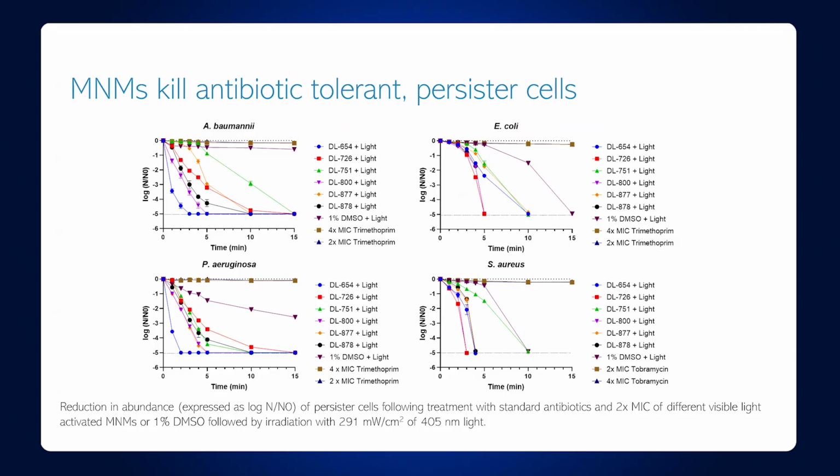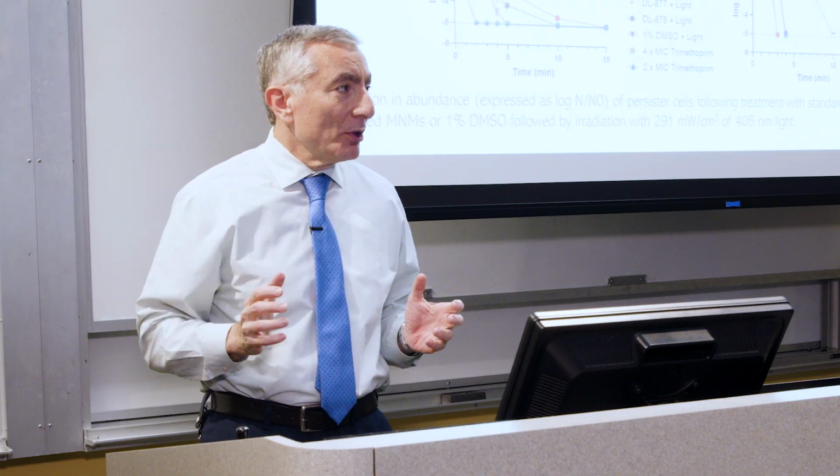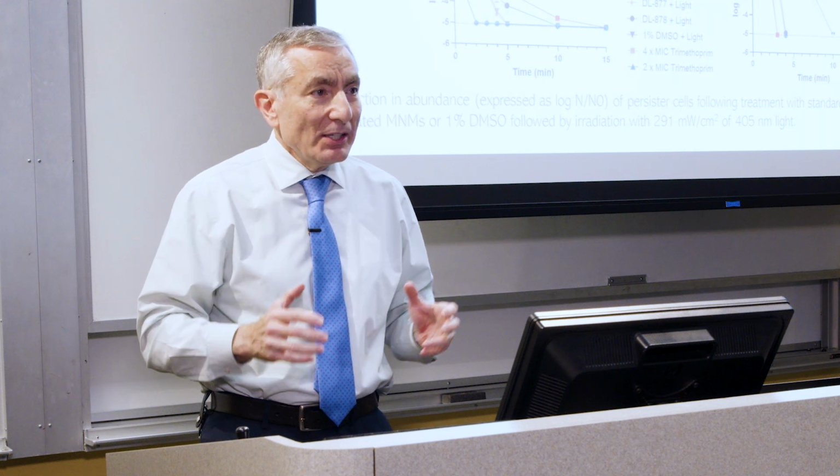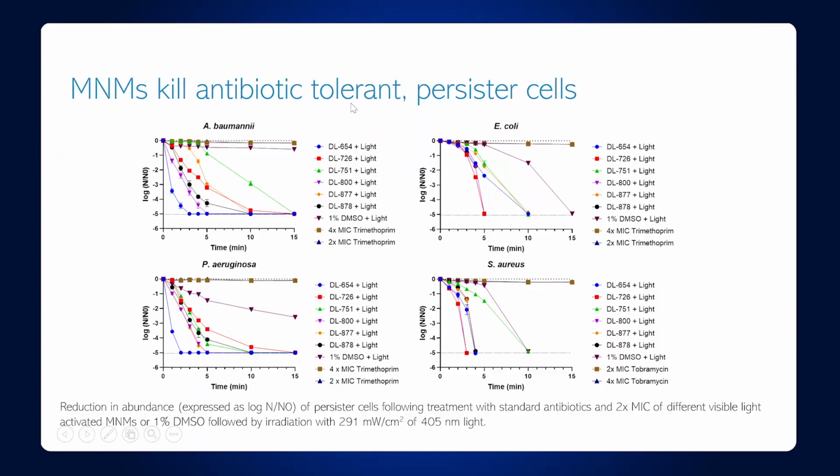And so even the persister cells, there are cells that just are persisting for one reason or another. So sometimes persister cells remain longer than other bacteria just because their metabolism is slower. When their metabolism is slower, they're not taking up as much material, so they don't get as much of the drugs into them, and so they just persist longer. These are killing antibiotic-tolerant persister cells. And again, you see the standard treatments. So you're comparing against standard treatments here, and you're seeing much more cell death, much faster, and this is a logarithmic scale in the number of bacteria that are being reduced, the bacterial counts.